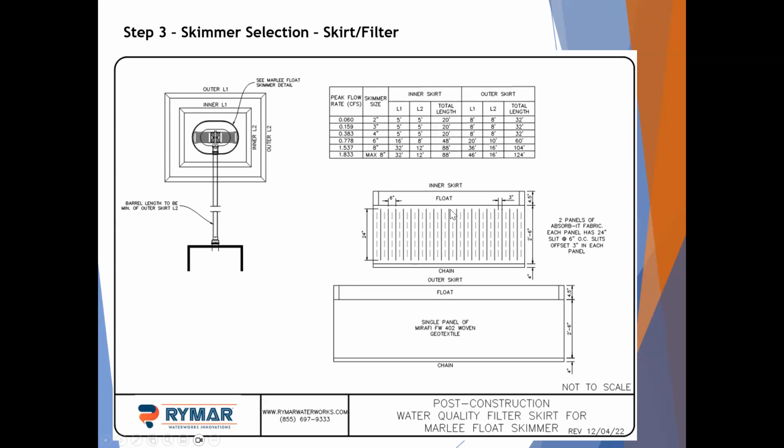Then we have to do our filter for a 6-inch skimmer. This is the detail for the filter. Again, there are 2 versions. We have an outer skirt and an inner skirt. The outer skirt is this Mirafi woven geotextile. The inner skirt is this absorbent panel. And if you look up here, for the 6-inch skimmer, the inner skirt is going to be 8 by 16, so 8 feet this way, 16 feet this way. Our outer skirt is going to be 20 by 10, so 20 feet this direction, 10 feet this direction.